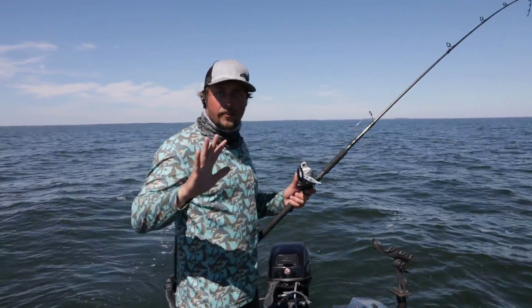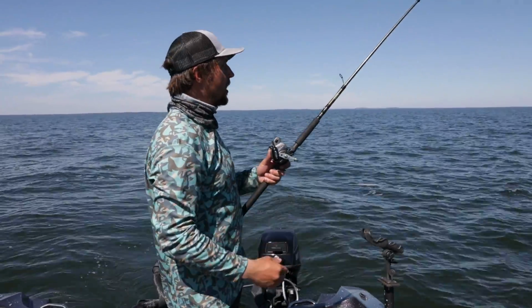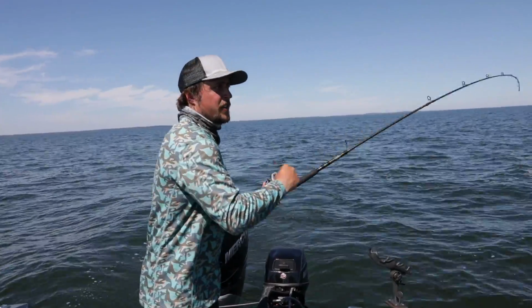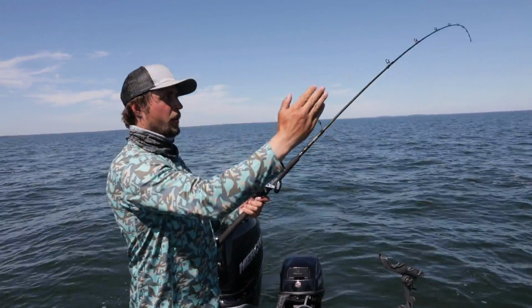And this is right on the end of our trolling pass. We were just turning around to go back up, and that's when this fish hit. So that's a good sign. We're gonna get this guy in the boat and continue our path back up.